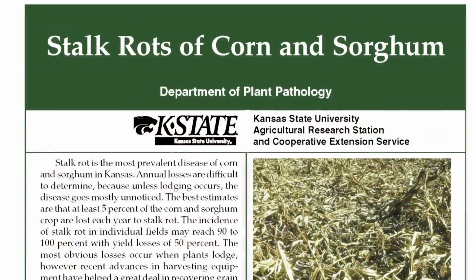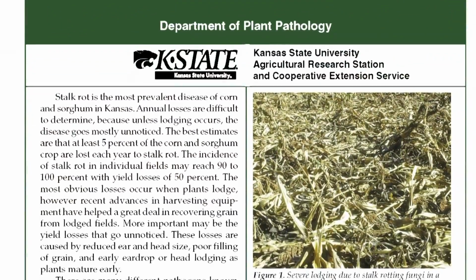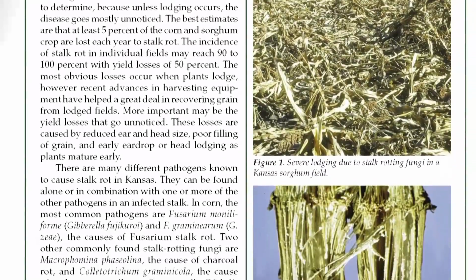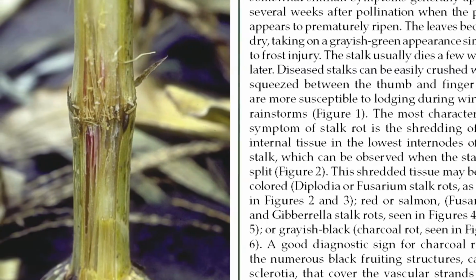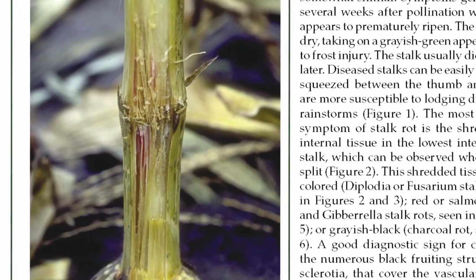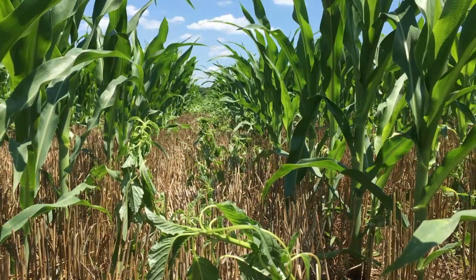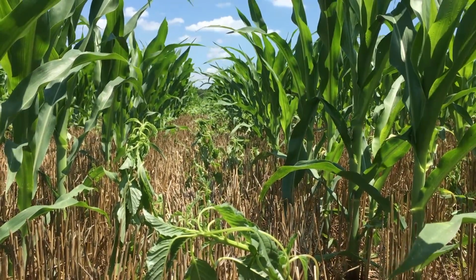Probably the most important disease year in and year out is actually a group of diseases called stalk rots. They infect the corn through the root system and they degrade the lower stalk. Typically the corn will fall over, which makes it a mess for harvest. So there's been some research up at Iowa State University on whether we can use fungicides to potentially keep the corn greener and standing better at the end of the season to make harvest easier. And so I will be sharing that data with the growers.